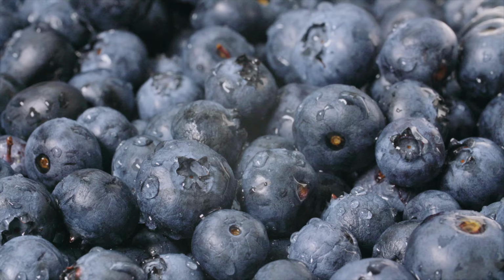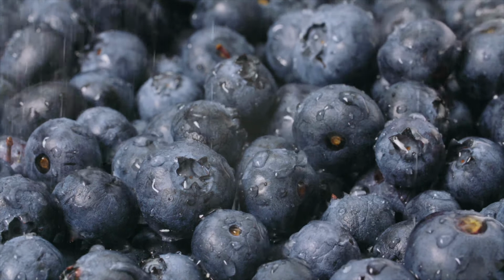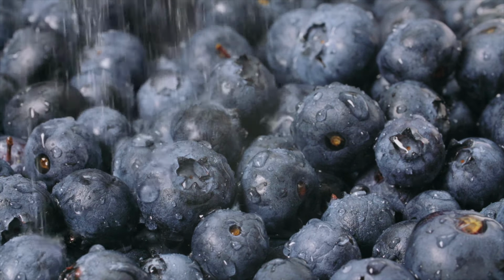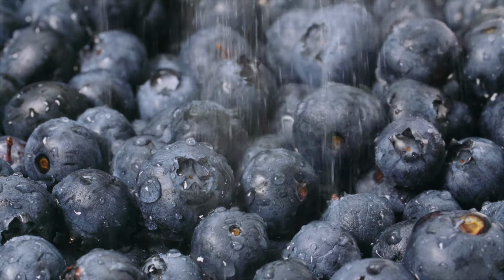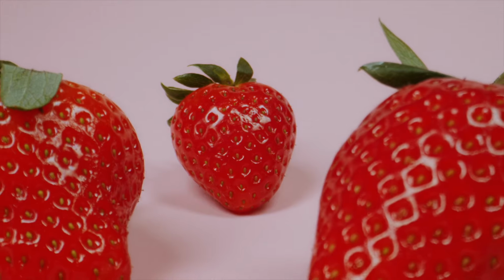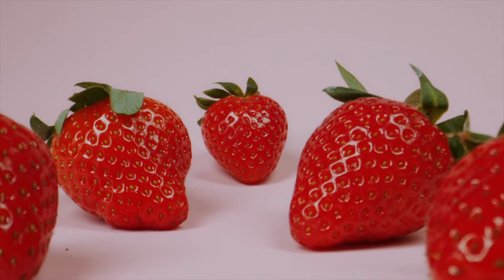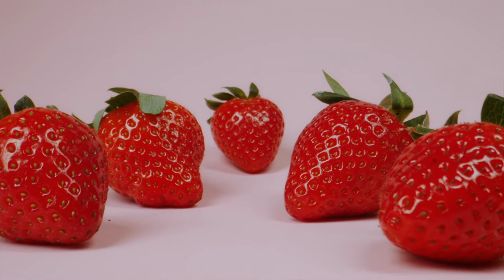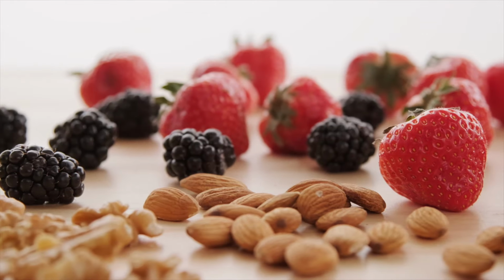Generally, produce with thin skins, such as berries, will have higher concentration of toxins compared to produce with thicker skins, such as an avocado. But that is not always the case for all produce. So again, check out the Environmental Working Group for the list. But at the end of the day, a carton of conventional strawberries will always be better than a box of strawberry-flavored fruit snacks or a strawberry juice drink. So if you really can't afford organic whole foods, conventional whole foods are the next best thing.